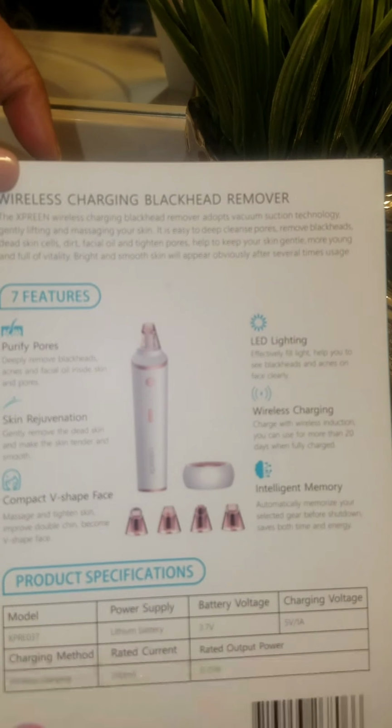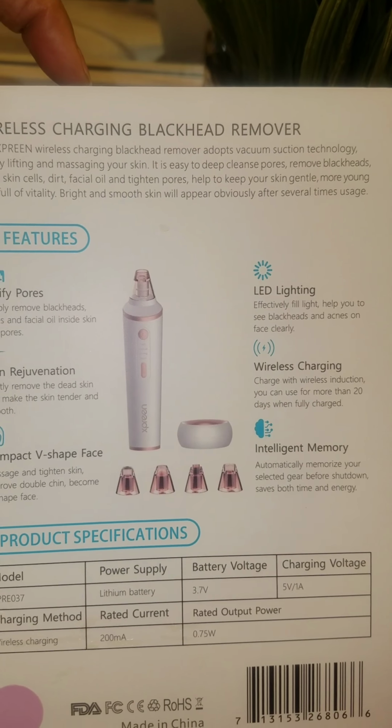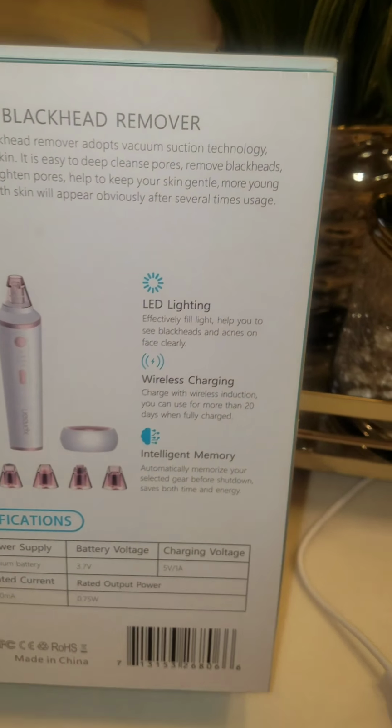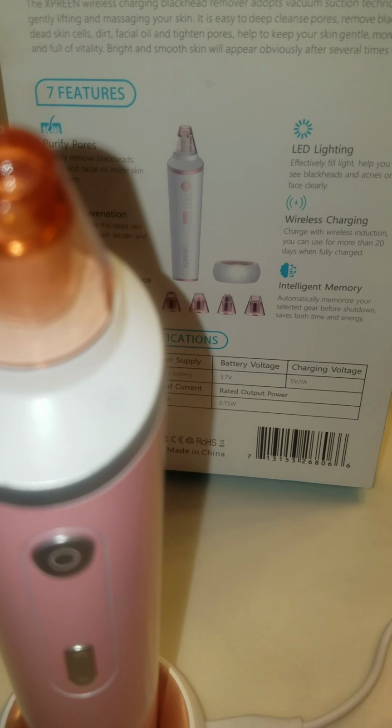These are the features. It helps purify pores, skin rejuvenating. It comes with 5 different shaped face heads. It has lighting. It does have 2 different speeds. So yeah, that is part 1.